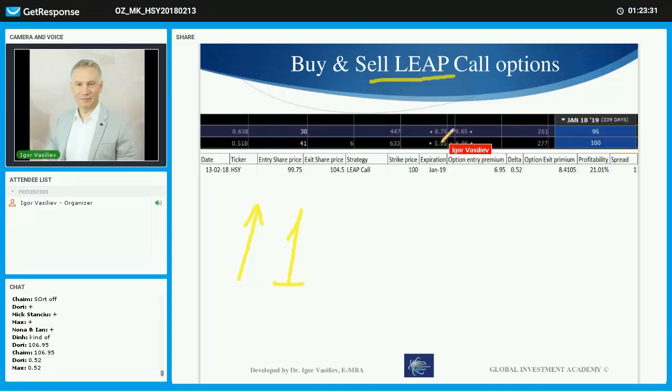So here we'll see the bid would be $6.47, and here we get $7.47. Do you understand that? So if we bought it for $6.95 and the share price went up $1, I win a profit, and still a loss, because we sell at the bid price.